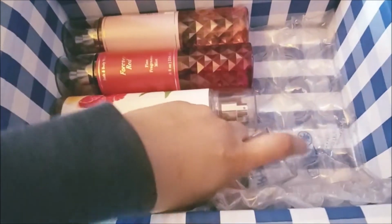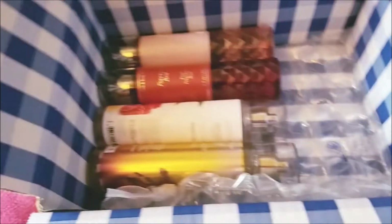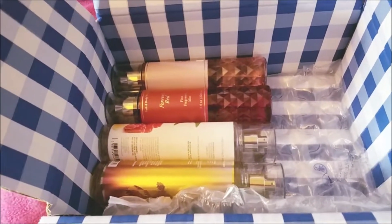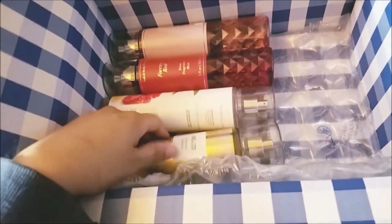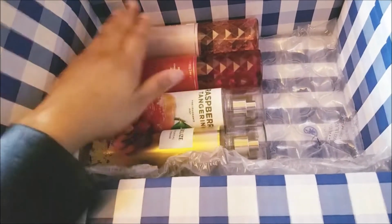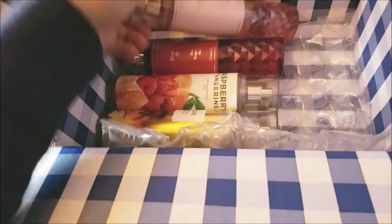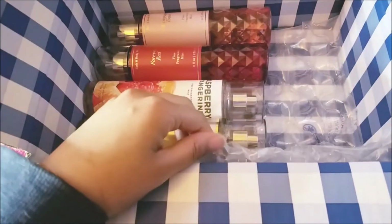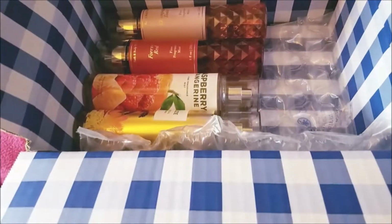Okay, let's see, you guys. Open it up. I'm so glad they put it in there this way this time. Okay, you guys. This haul is from a flash sale, and the body care was $5.50 for a limited time. So I decided to get 4 fragrance mists. I have the Belize Tropical Cabana, Raspberry Tangerine, Forever Red, and the Champagne Toast in this All Dressed Up collection. I've never tried this collection yet, so I'm so excited, you guys.